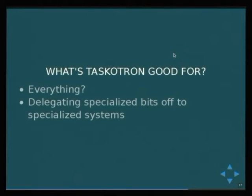I have, what is it good for? I have everything with a question mark because I honestly don't believe there is a single automation system out there that is good at everything. But the reason that I kind of have it up there is one of the design things about Taskatron is it's supposed to delegate the specialized stuff off to things that know what they're doing.